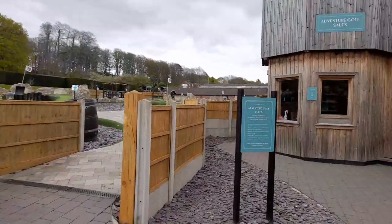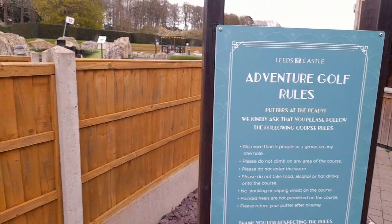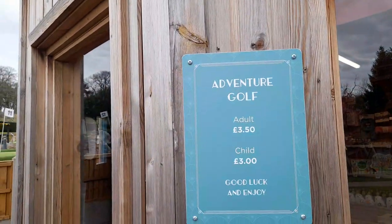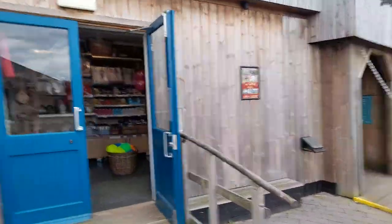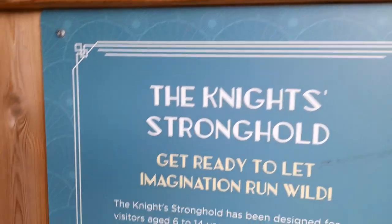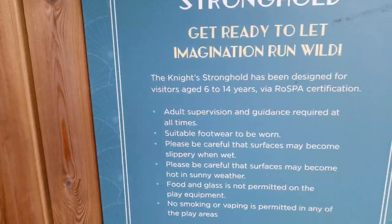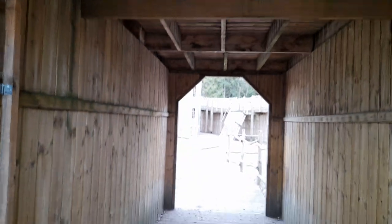This is Adventure Golf, and these are the rules. And Adventure Golf prices. Our first aid point, again, always handy. And then there's another shop. The Knight's Stronghold, for visitors aged 4 to 14. And again, adult supervision, but just some rules. Again, it's like a fort play area.